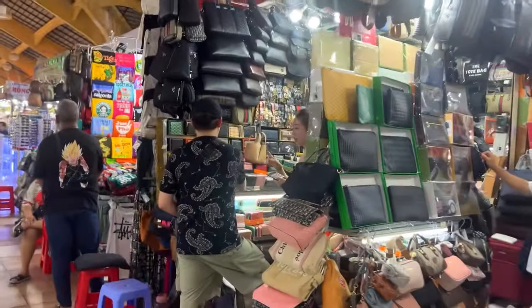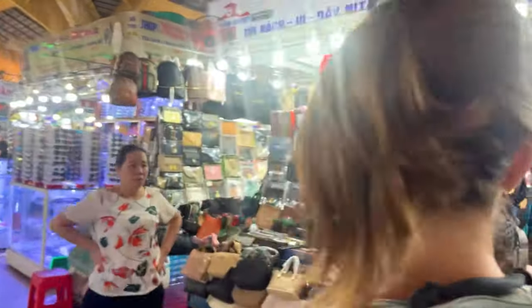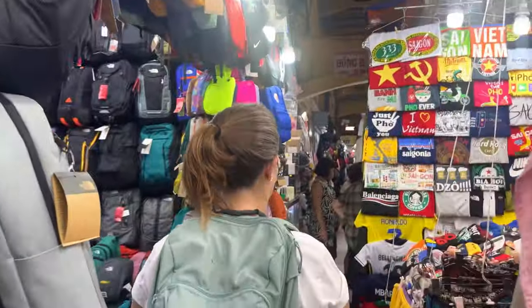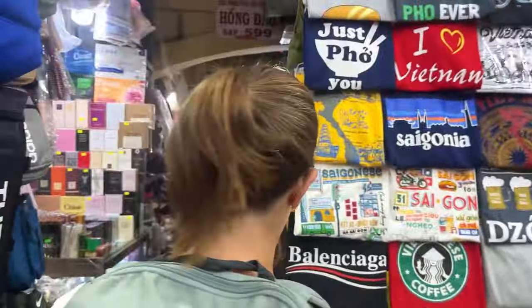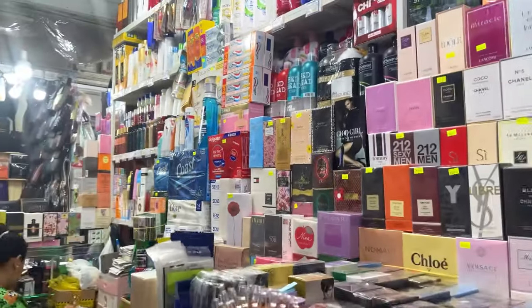I think they call it some kind of fake market, like in Malaysia. I'm not sure, but I heard some comments that it's a fake market. Wow, look at this. T-shirts, perfumes, everything.